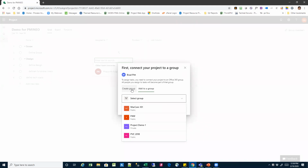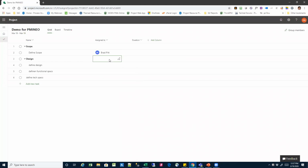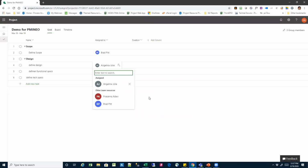For now, I'm going to just say create a new group. So I'm going to say create and assign. Now I can drag that resource. I can add more than one resource to that. Obviously, this one I cannot assign because it's a summary task. I'm going to say, okay, one more resource. And this member is not part of this project, so the system is asking, do you want me to add them to the group? Yes, assign and add. Now you can add more than one resource to a given task. So I assigned two people here.